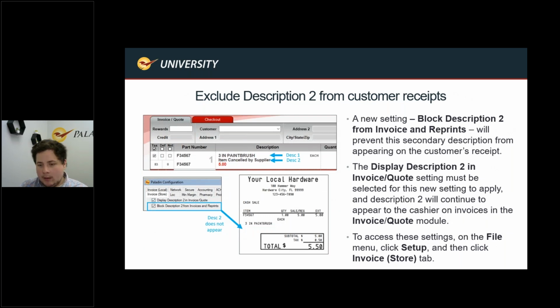It's very nice. Exclude description 2 from customer receipts. This is kind of a big one here because a lot of the times you'll see some suppliers will add in description 2. For example, we have here item canceled by supplier. Maybe you don't want your customers to see that stuff, and realistically the customers only need to see the information in description 1 but not description 2. You have an option now to turn that off, and that makes it a lot cleaner, I'd say personally, especially because I don't want to be a customer and see item canceled by supplier. It just kind of feels weird. So cool, you have an option to turn that off now.